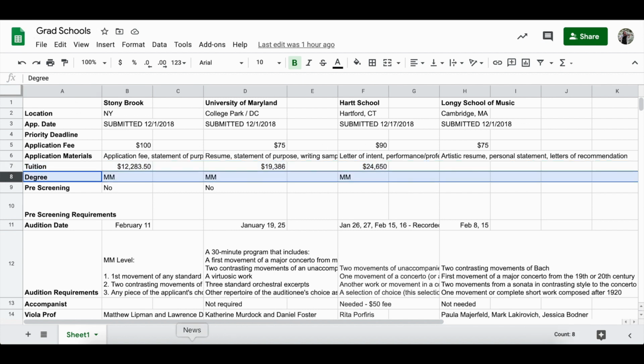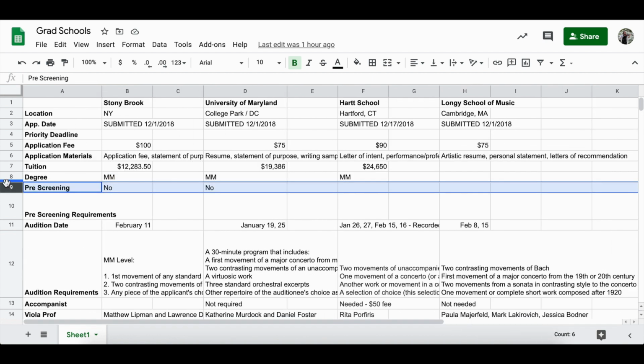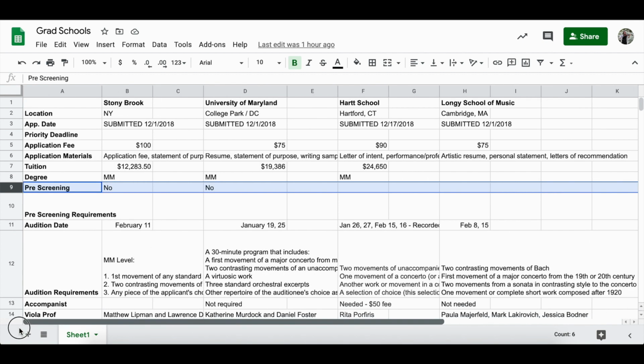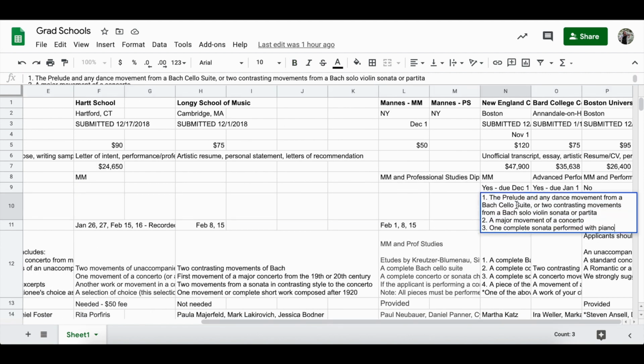And then here I wrote the degree that I would be interested in getting, mostly Master of Music. Next I have if there's a pre-screening, these schools did, and then if they did have them, what the requirements were. So for New England Conservatory, it was prelude and any dance movement from a Bach cello suite or two contrasting movements from a Bach solo violin sonata or partita, a major movement of a concerto, and one complete sonata performed with piano. So that was basically my entire senior recital.